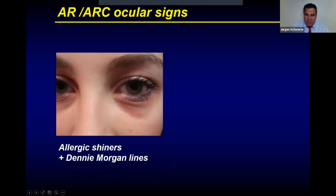But with allergic rhinoconjunctivitis, you also have signs around the eyes. This picture here shows you dark reddish discoloration below both eyes. These are referred to as allergic shiners. And the skin has become coarse and these lines have formed. They are Dennie-Morgan lines. This is something you will see particularly in people with long-standing allergic rhinoconjunctivitis often throughout the year.